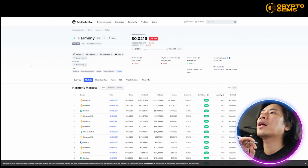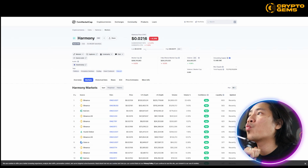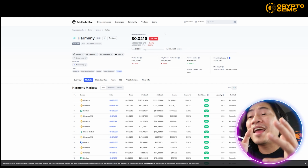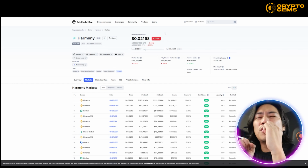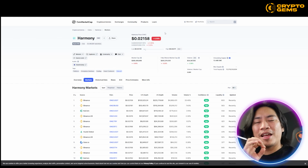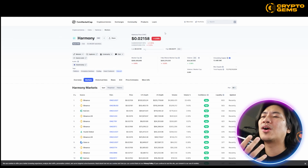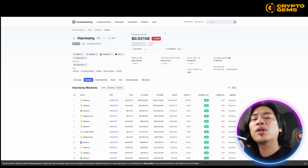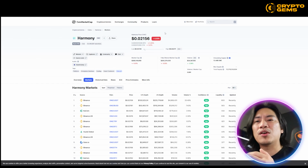From CoinMarketCap, guys, this is Harmony 1. The price right now is 0.0216, down 4.23%. But again, it's normal, because if you check out your portfolio, and my portfolio, guys, is almost all reds. You just have to hold on, keep the faith, and pray that the market reverses. Hold on, because you don't want to sell at a loss. As long as it's not really urgent, or you don't really have to pull out your money or convert, especially if you are highly invested into legitimate projects, hold on for dear life.